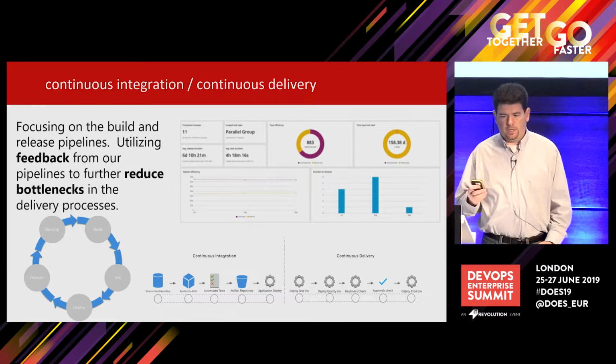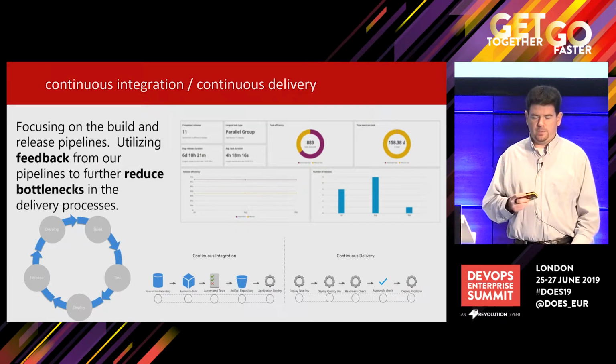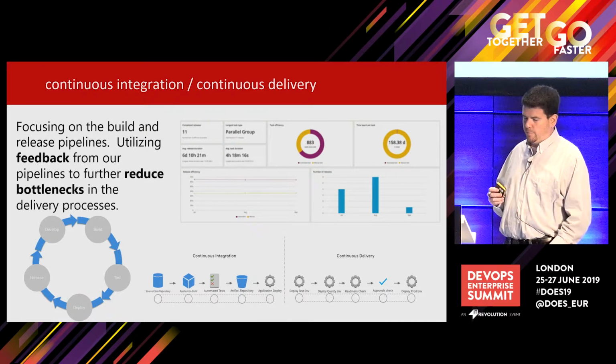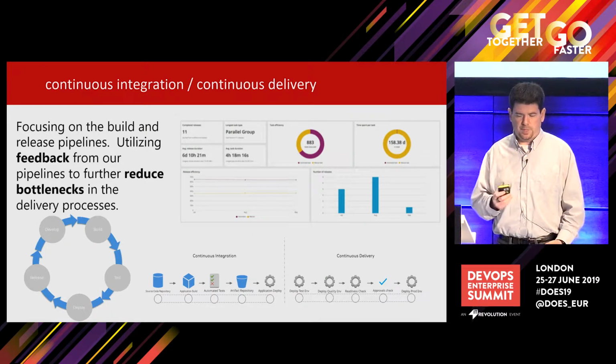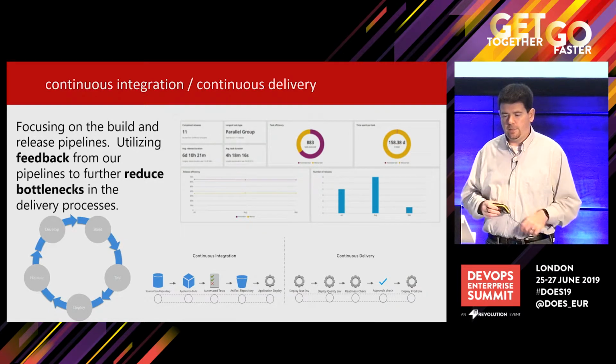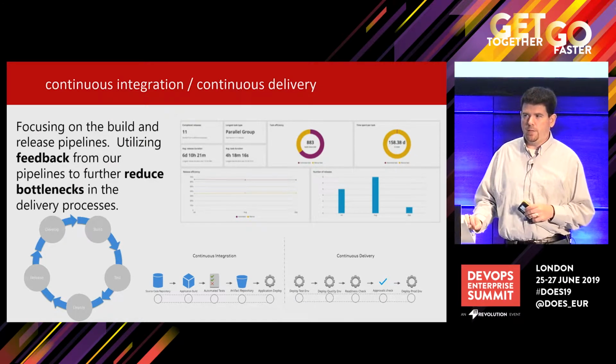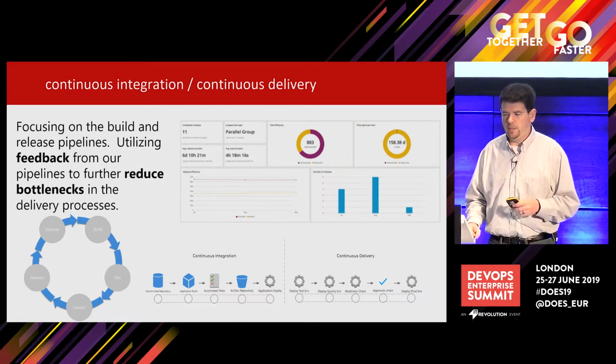The continuous integration and continuous delivery team is really focusing on the build and release pipelines, utilizing feedback from our pipelines to further reduce bottlenecks in the processes. We've got great tooling now that can provide us visibility into how many processes within our delivery pipelines are manual, how many things are automated.